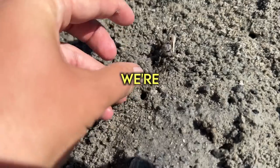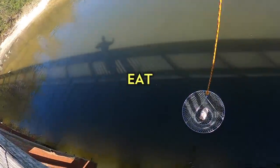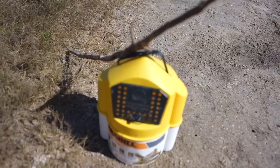In today's video, we are going to be trying to catch bait, trying to catch fish, and trying to catch some crabs with one goal in mind: eat whatever we catch and make some tasty food. We are starting the day over here exploring this spot. What we have right now is a bait bucket and a stick.